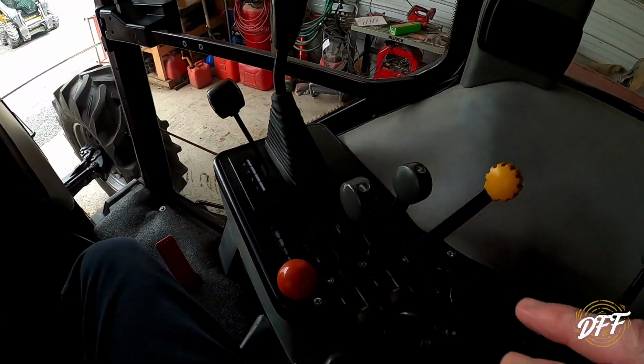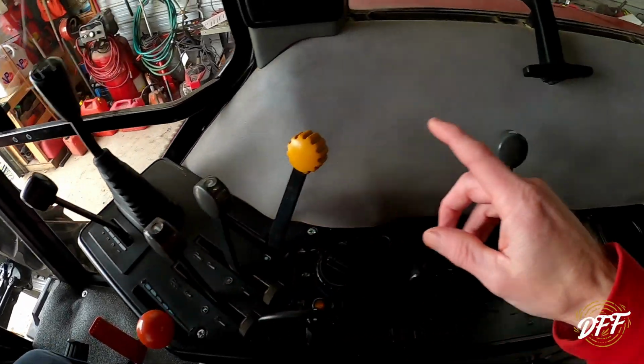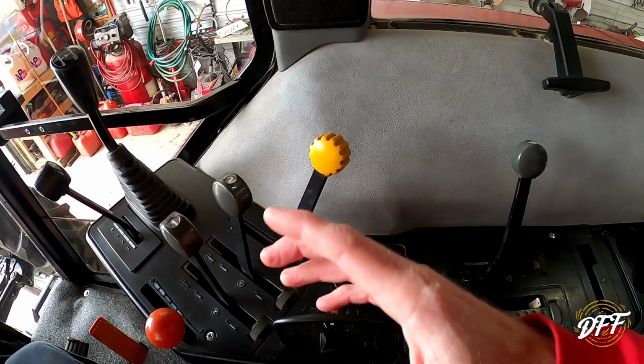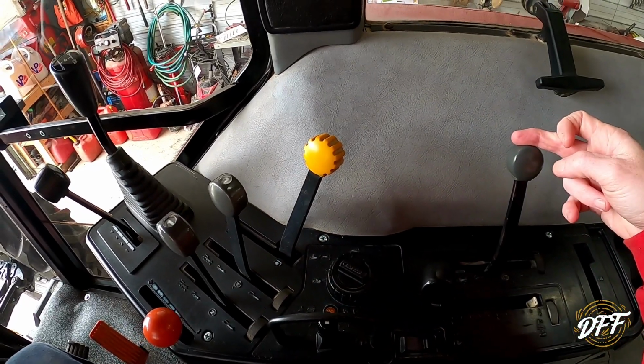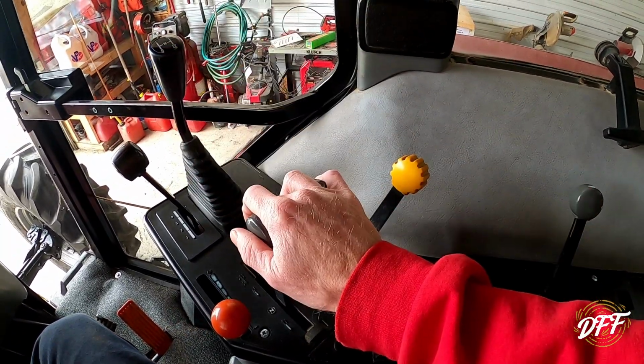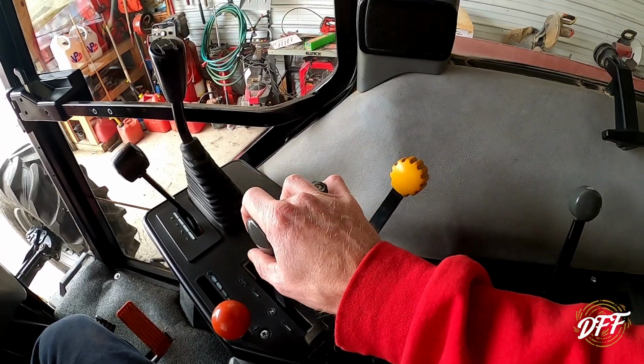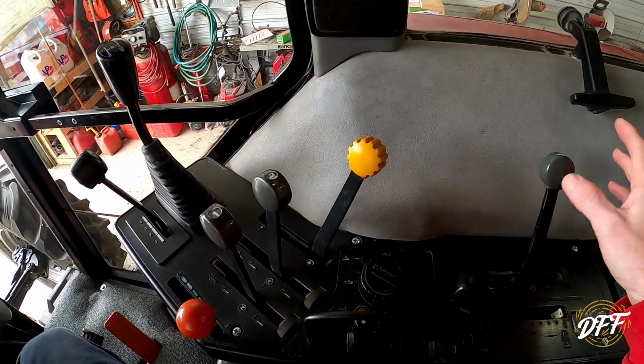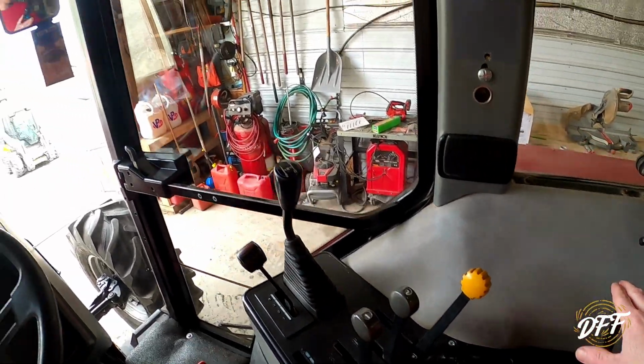So it does have 3 remotes on it, 1, 2, and number 3, which is handy. I don't have any implements that require 3 remotes, but I have some that take both. On my other tractors, they take up both remotes. So if I do come across something, it will be kind of handy.